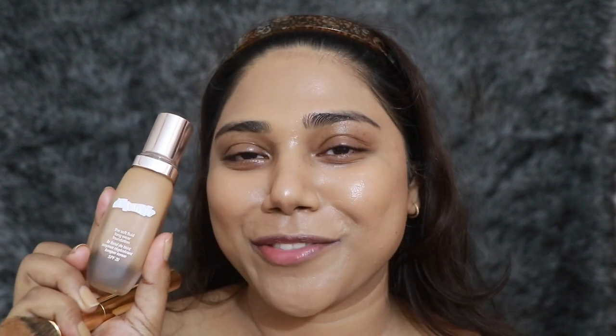But anyways, look at the finish. Look at my skin right now. It looks so nice and glowy. Even though these are expensive makeup products, the quality in itself is also amazing. This La Mer foundation is expired by now, but I don't care. I have paid a hefty price for this, and I'm going to use every single drop.